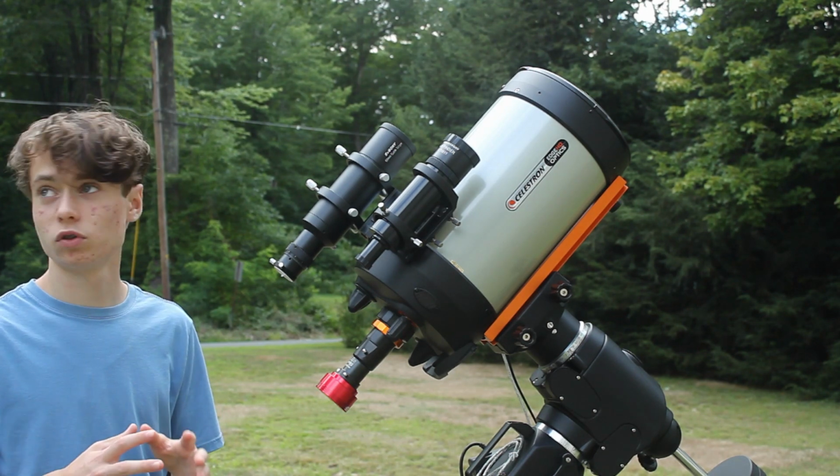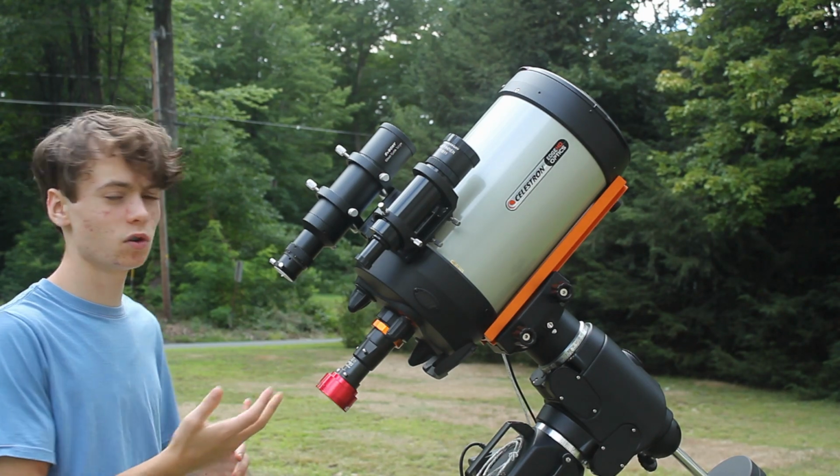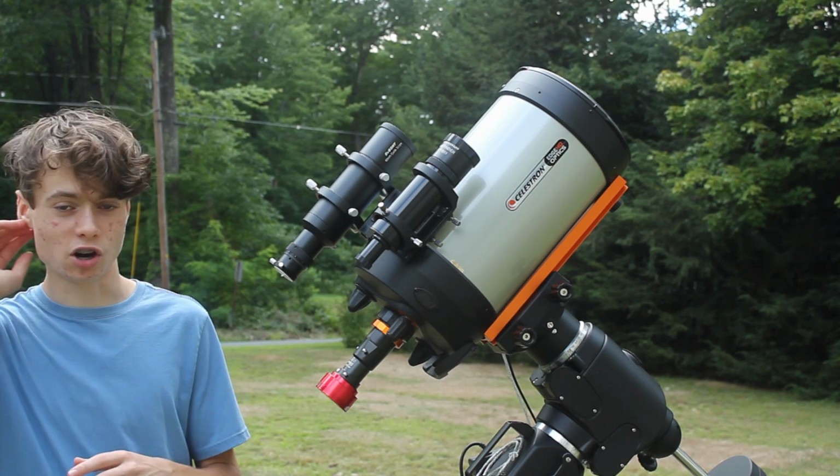So just remember to go look out, check out Saturn. If you have a telescope, you can see it through binoculars. If you have a telescope that you can look through, you should be able to see those rings on the beautiful planet Saturn, as long as you don't have all these obstructions like I do.